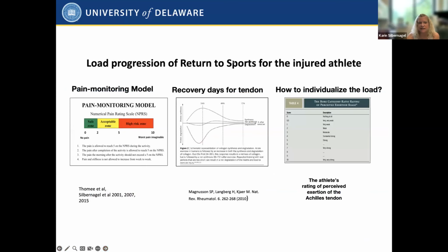And so we use this pain monitoring model, but we're increasing so we have more of a 3 recovery days to ensure that the tendon has time to recover from heavy activities, and we also use the athlete's perceived exertion of the activity to kind of guide them in how heavy the activity should be.